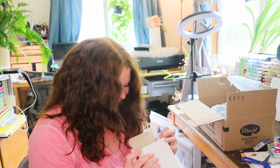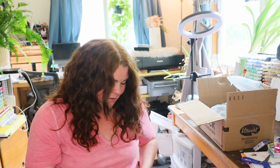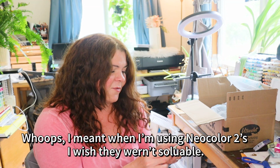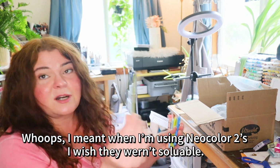Woo! Okay, you guys, this is my box of Caran d'Ache Neo Color 1s. Not 2, 1s. These are not water soluble. So if you go over it with a water brush, they will not dissolve. Sometimes when I'm using the Neo Color 2s, I wish that I had ones that were not water soluble. So I got some to try. We got the dark olive, and we got the light blue, and we got the light olive.